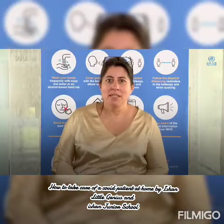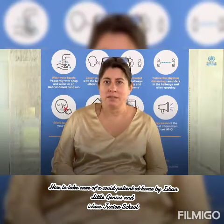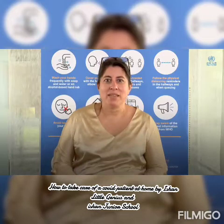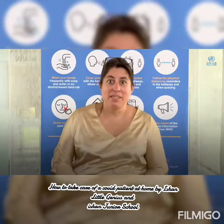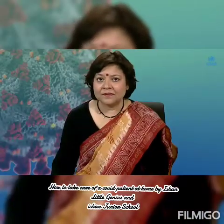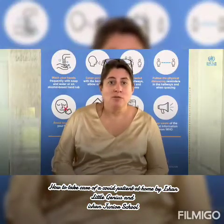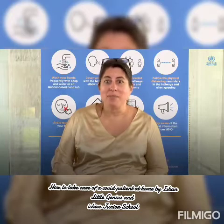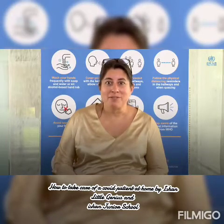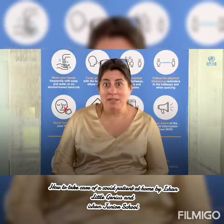So if a patient with COVID-19 is going to be cared for at home, there are a few important things to consider. One is the patient should be in isolation, meaning that we don't want that patient to transmit the virus to other people. Number two is you may have a fever. So if you have a fever, you can take symptomatic treatments or antipyretics, or drugs that reduce fevers, to keep you comfortable. So that's okay.